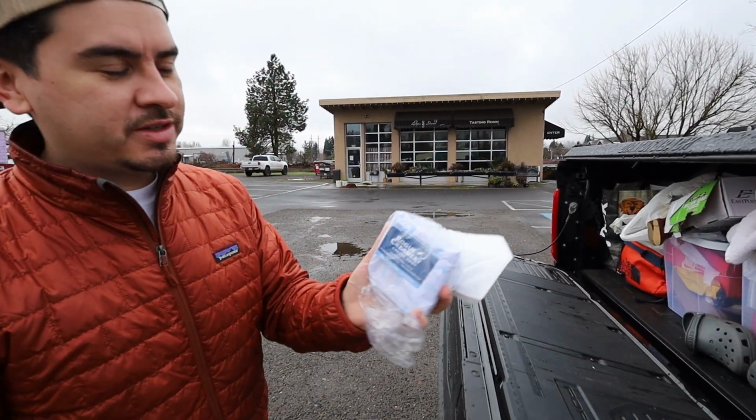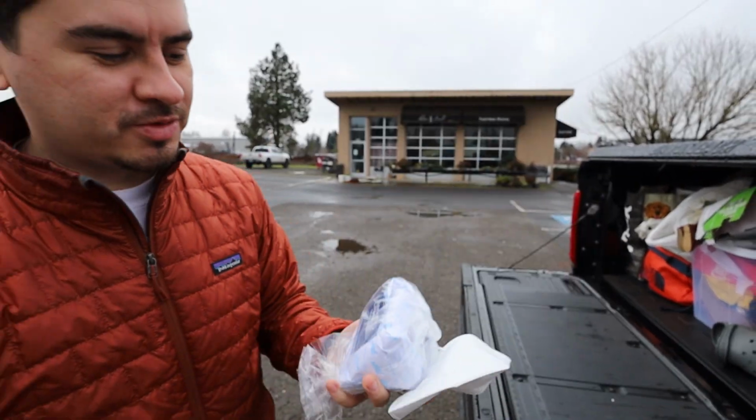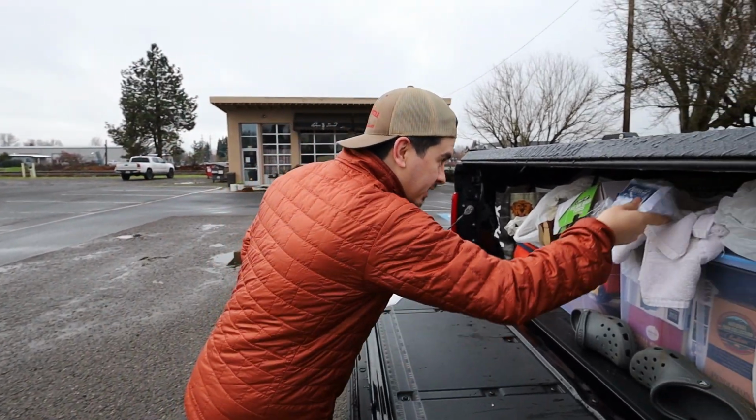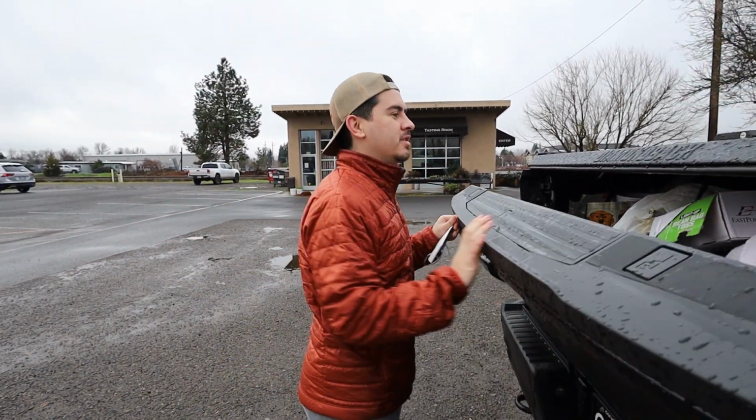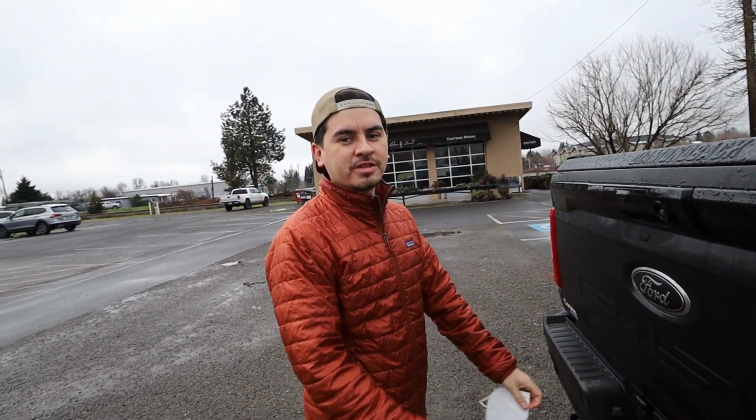So we got the cheese, world famous. We'll try it tonight, hopefully, or maybe tomorrow. But it should be nice and cooled out in the back of the truck. Now we're ready to head home.